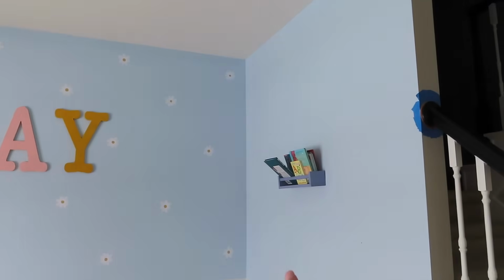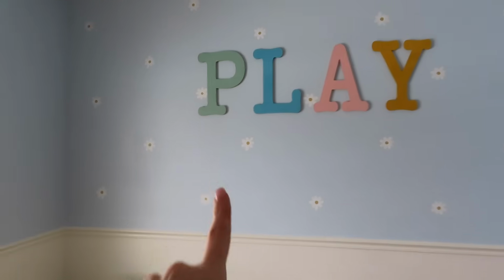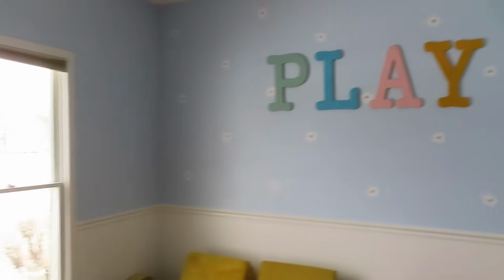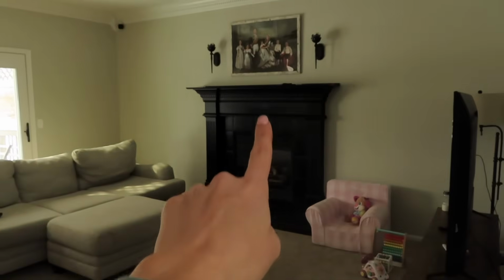But this is a bear paint color, and I found these little sticker appliques on Amazon. And then we got these from Hobby Lobby and then just repainted them with some different paint colors. And then we changed out the ceiling fan, did black on the fireplace. All the trim in here is Snowbound.